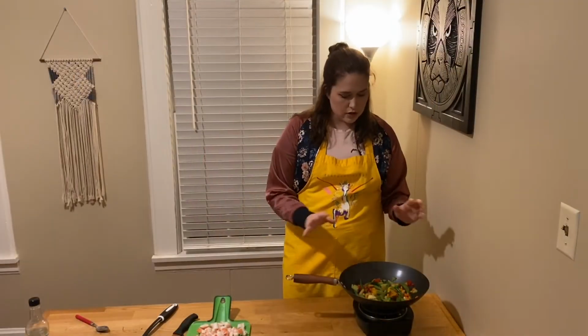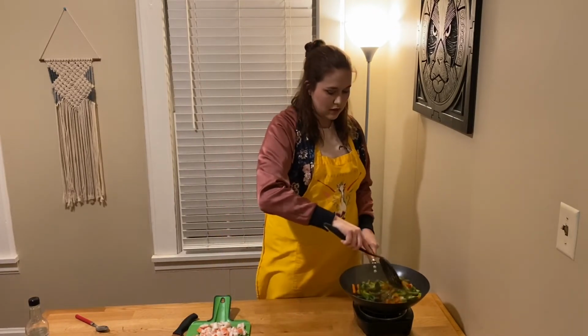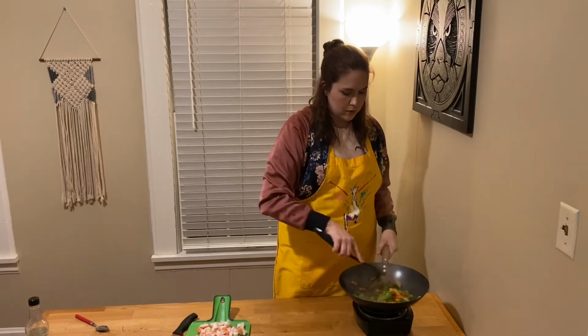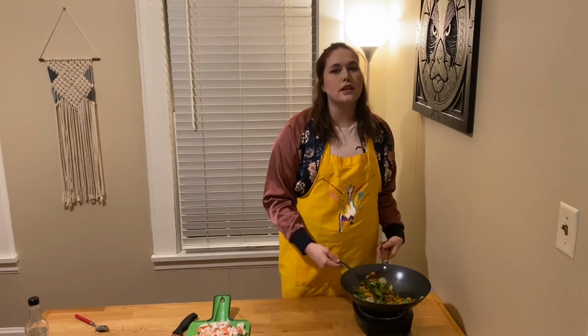I went ahead and transferred the veggies to my wok because I remembered that I wanted this to be a complete stir fry. So I want to put that rice in here as well, and that other skillet wasn't really going to provide the room for that. So what I'm doing is just tossing this around. I can still tell that it's not quite there yet.